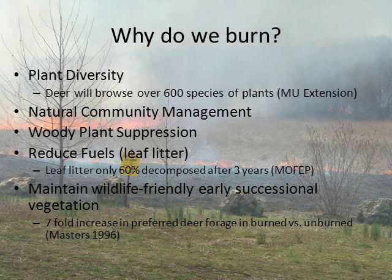And then from a wildlife standpoint, we're trying to maintain wildlife-friendly early successional vegetation. And you all know that term. All that means is we want to keep it in the vegetative state. As I mentioned earlier, it attracts more insects during that stage of growth. It's more palatable to most wildlife in that stage of growth. And you've got a window there when it's small.